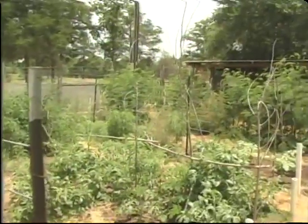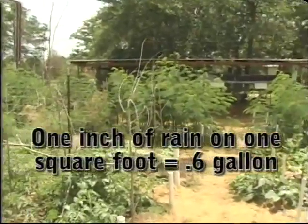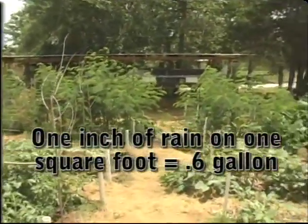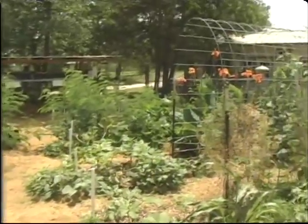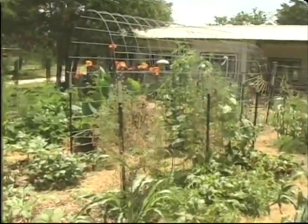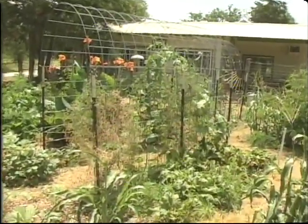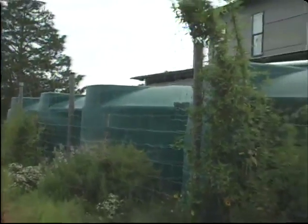The guideline of about 1 inch of water per week is also appropriate in the garden. You can use the same equation to estimate how much water you will need based on how many square feet of garden space you have. There are many other factors that affect your plant's water needs, such as the amount of mulch, the wind, and cloud cover. Watch the garden and orchard sections for more details on watering to get a better sense of how these factors affect water consumption.